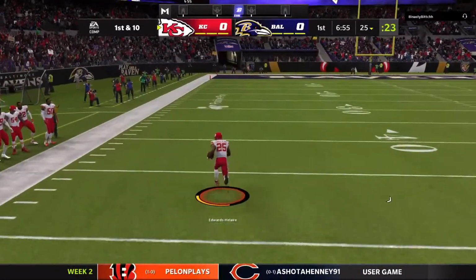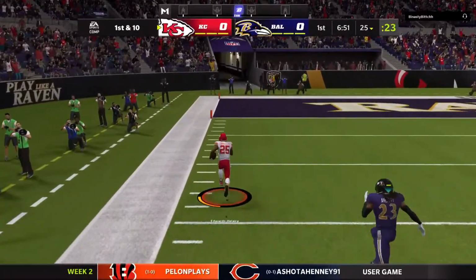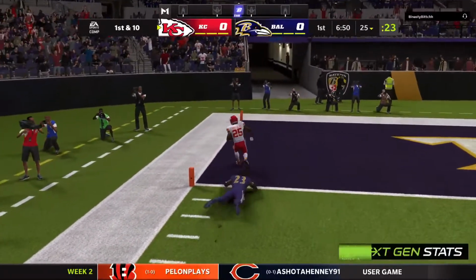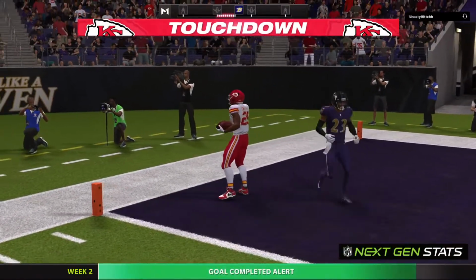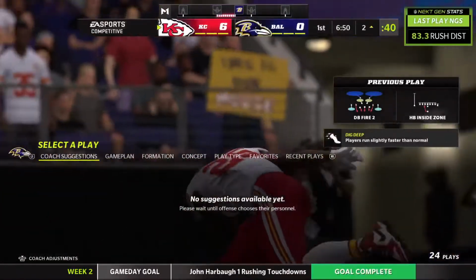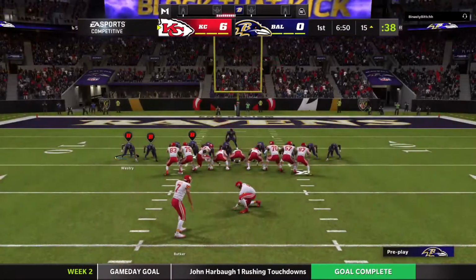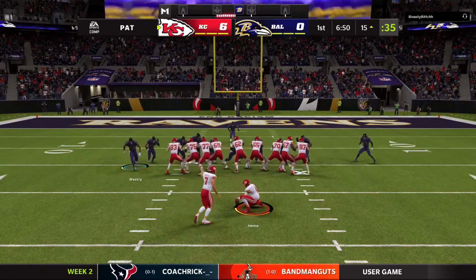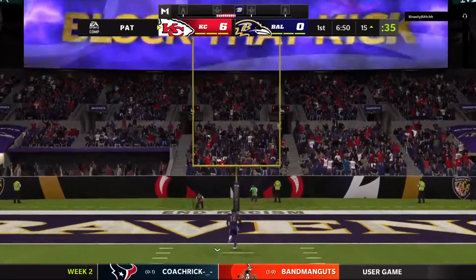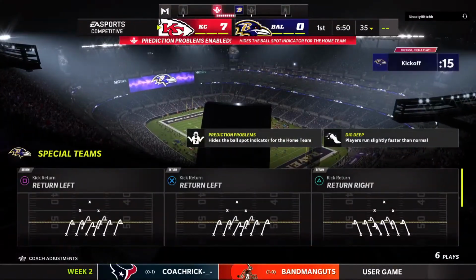First down and more for Edwards-Helaire. He's at the 40, 20, 10, and all the way in for a Kansas City touchdown. Clyde Edwards-Helaire, his first touchdown of the new season. And the Chiefs are on the board first on the road here in Baltimore. Extra point by Butker is on target, and it's now a 7-0 game.